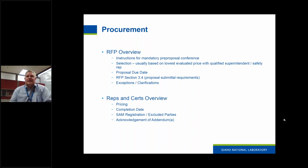government contractor. Also in the RFP itself, between the time that we have the pre-proposal meeting and the bid due date, usually a few questions come in from the contractors, and we address those questions via the addendum process. So in that Prop 2120, that's where you would acknowledge any of those addenda that we bring out that provide additional information for the proposals.